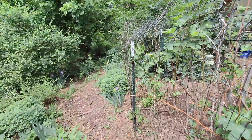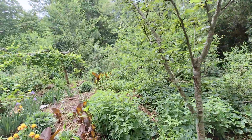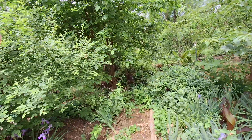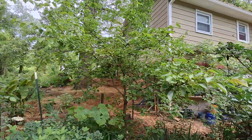Chicago hardy fig. Died back the year before last and didn't do great last year. Asian pear. Another Asian pear over here. That one didn't get that great a fruit set. This one's a bounty year. Stellar. I'll have to prune some of that.